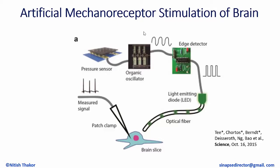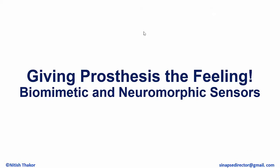So it's now a good illustration of a closed loop system of sensing, organic electronics, and stimulation affecting the nerve, right? And it's all cutting edge, right? Because we are working with flexible sensors, flexible electronics, organic electronics, and stimulation. Okay, so that was a bit of a detour into the cutting edge of sensors and electronics. Let's come back to prosthetics.